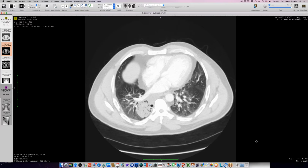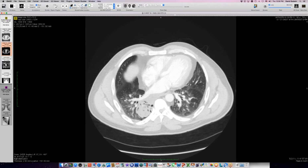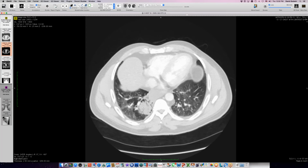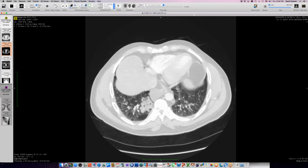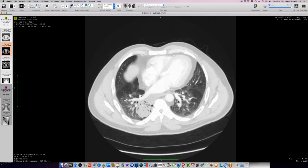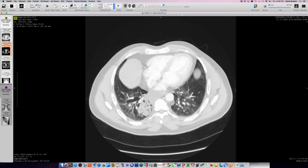And this scan was done here in 2011. We have older scans that go back more than 10 years from the late 90s before they were on PACS, and it looked just the same. So I believe that this is probably another congenital lesion here associated with this bronchogenic cyst more medially to it. And I don't know what to call this. I don't have a good name for this.